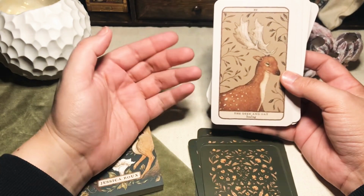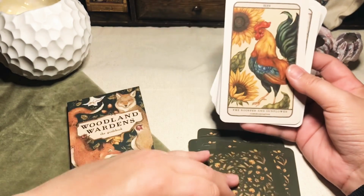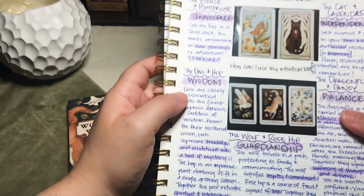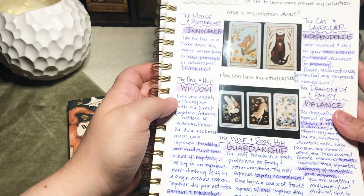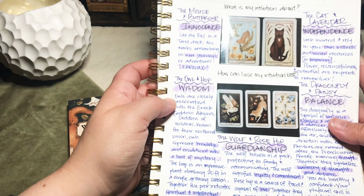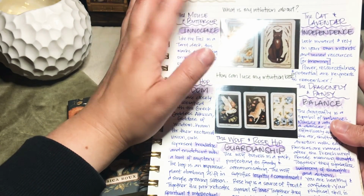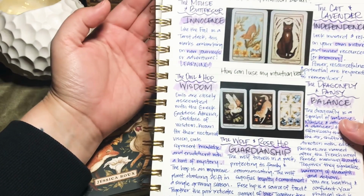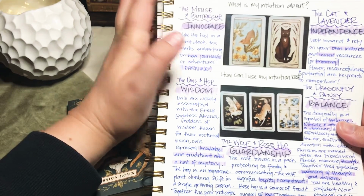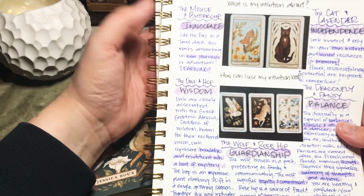I did journal a spread with this deck. One of the spreads that I did was the intuition spread. Oh wait, was this one? Maybe this wasn't a spread in the book. I can't remember. Maybe I did my own. It's just, I'd like to learn more about my intuition. It was the prompt that I thought of, and I asked, what is my intuition about? And out came these cards, and how can I use my intuition best?